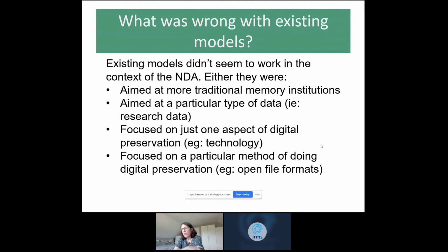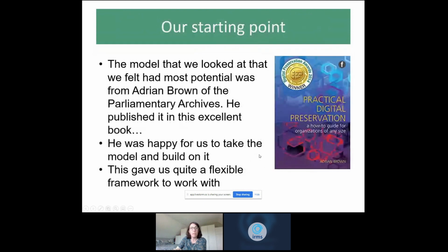And others we found were very much focused on a very particular method of doing digital preservation. So more around, okay, if you use a set of open file formats, then you get full marks. So if you convert everything to PDF/A, you've solved the problem, which is very much not what we think. We think that the problem is much more nuanced than that. So that's what we thought was wrong with existing models, which is why we didn't just use one of the existing ones.